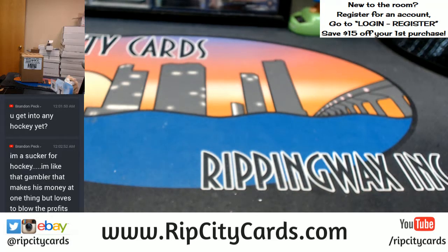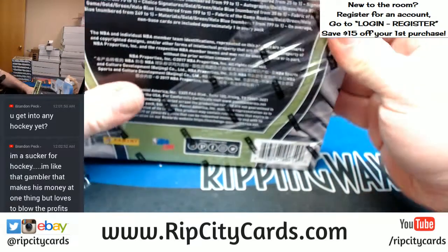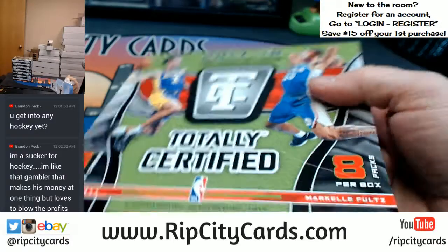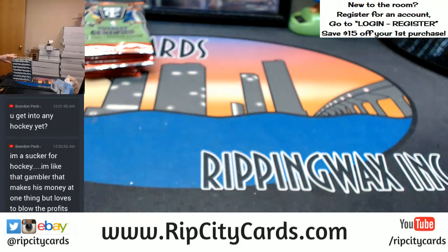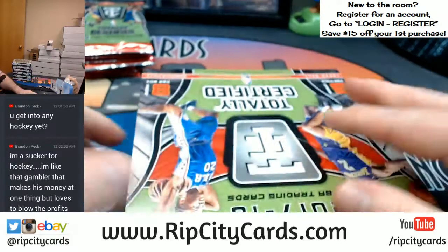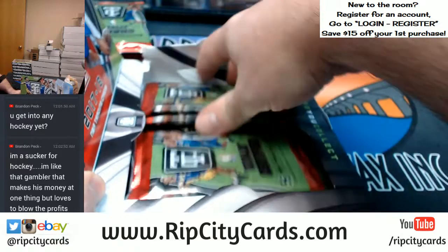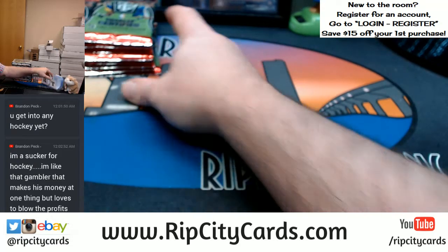Okay. Insert here. We go. Since we can't carry Upper Deck, like we don't do a whole lot of hockey, we might as well get it all out and then go maybe pack by pack or box by box. Hockey cards can go for some crazy dollars too, almost looking like basketball style.